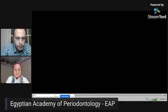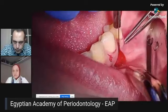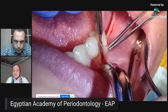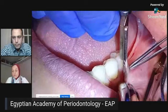So this is the double flap incision technique that starts with the split thickness. It starts with the splitting of the tissues into two layers, a double layer. An outer mucosal layer, as you can see, we are starting a split thickness incision. And then an inner periosteal layer. Let me leave you a little bit with the application of this technique.